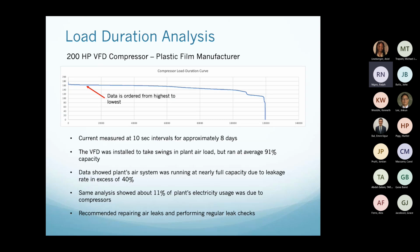The further data from the other plants, other compressors also showed that the air system was running at just about full capacity all the time. And that was due to a leakage rate in excess of 40%. The same analysis also showed we had about 11% of the plant's electricity usage was just due to compressors. The recommendation in this case was very straightforward. You got to repair air leaks and you got to perform regular leak checks. Otherwise, you're costing yourself a lot of money.